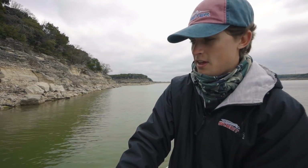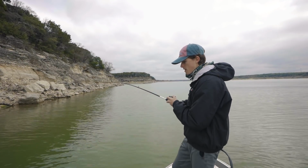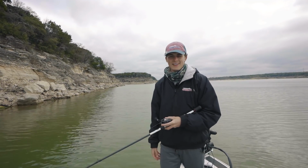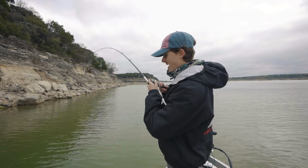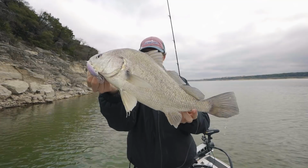Oh, it's a big smallmouth. It's a big smallmouth. Is it? Oh, are you kidding me? Is this thing a drum? Oh, I got a Gasper Goo. I knew it was fighting kind of weird. All right, there's your classic Texas freshwater drum.